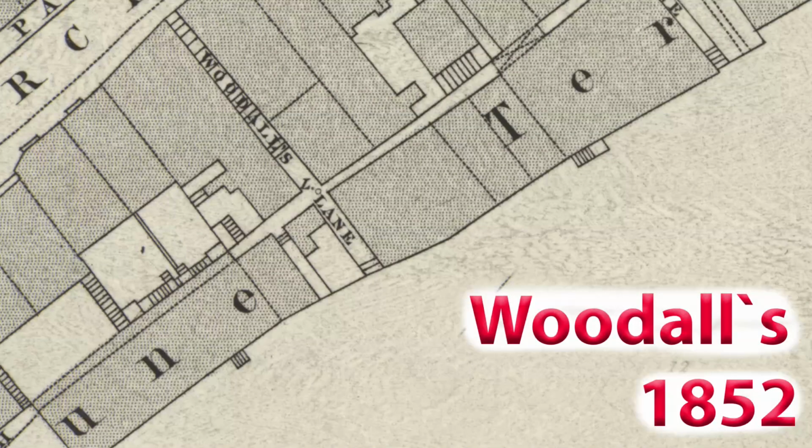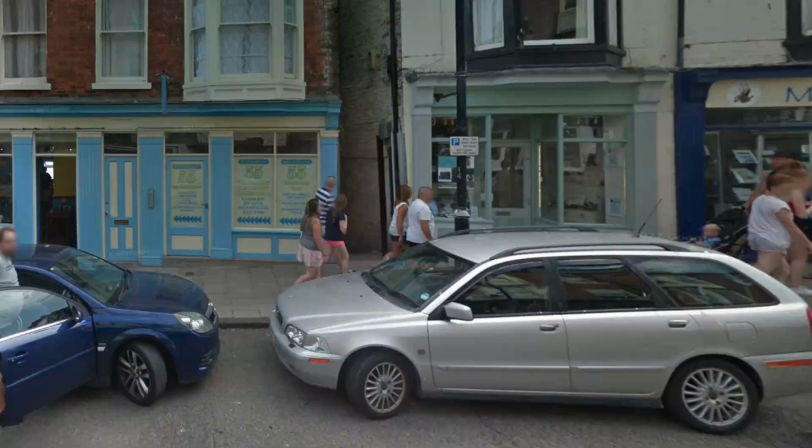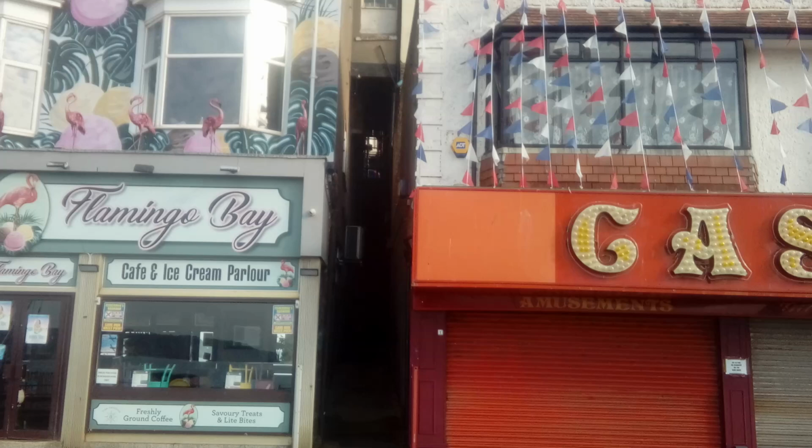Now back to 1852 again, and we've got Woodall's Lane. This is the entrance to Woodall's Lane from Eastborough. I've no idea what it's called today. And from the beach side again, this is what it looks like, either side of the casino and another shop.